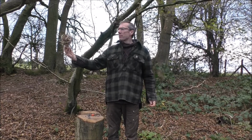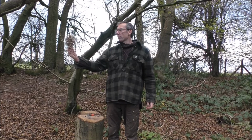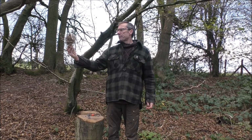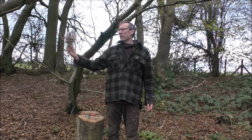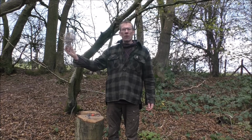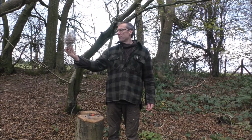I don't know if you can see from the camera, there is a wisp, and just a wisp of smoke coming through from this tinder bundle, although the volume is building up, and to an extent the wind is in my favour today, so there is a slight little breeze. And in fact just as I'm watching this tinder bundle now I can see the volume of smoke increasing, and that's a good sign.